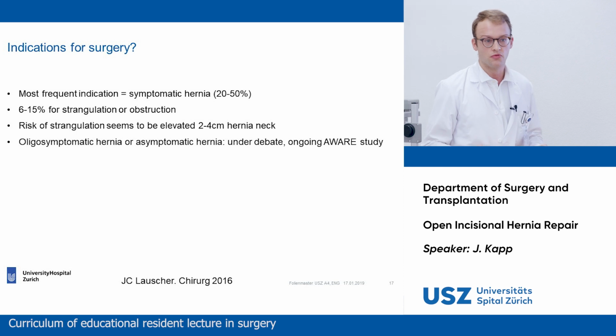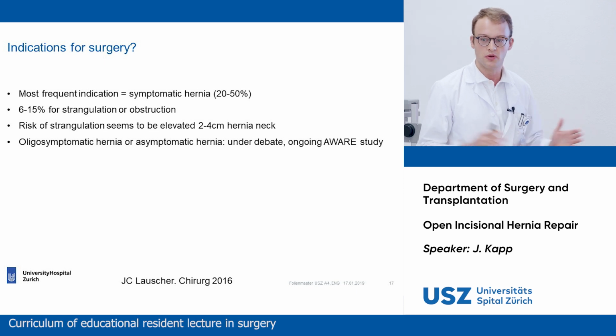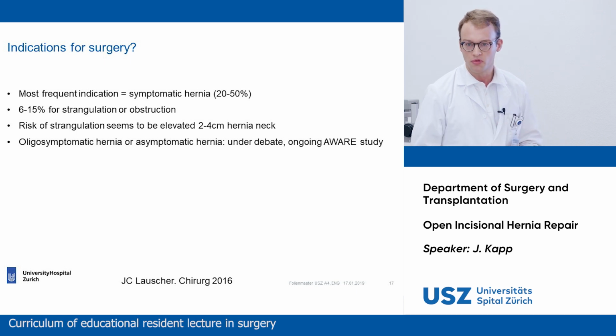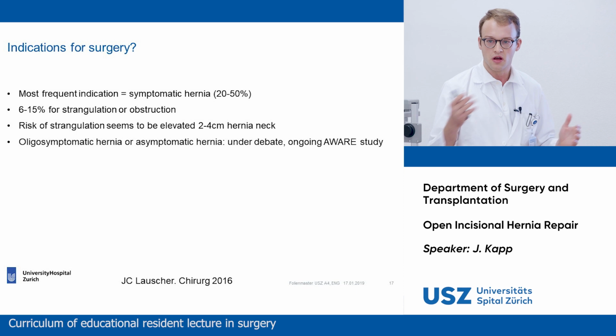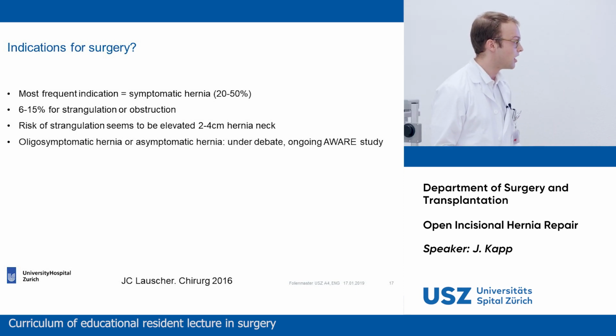And it's important to remember that the risk of strangulation goes up in hernias between 2 and 4 centimeters in size. So very small hernias, well, they're not big enough to let bowel through, and very large hernias are very easily reducible. So this size is important to keep an eye on.